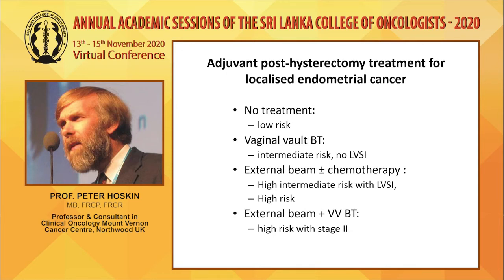The PORTEC-3 study shows us that chemoradiation and adjuvant chemotherapy should be considered, particularly for patients with stage 3 disease and those with serous carcinomas.